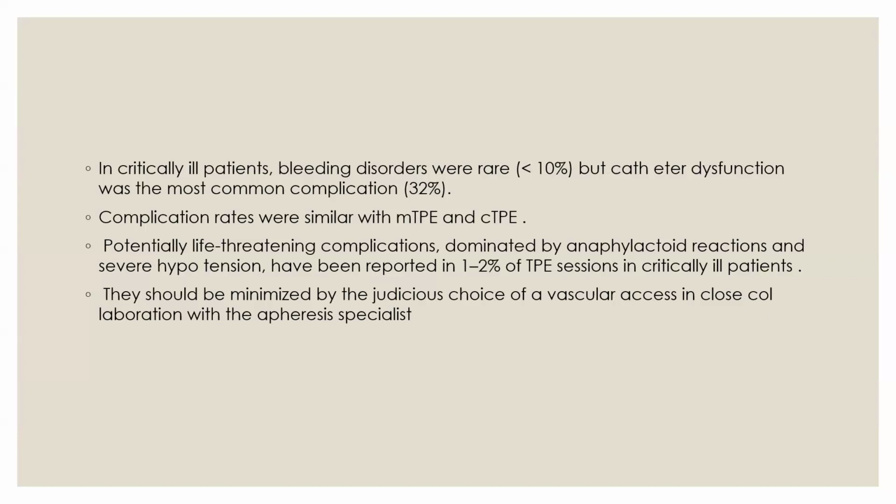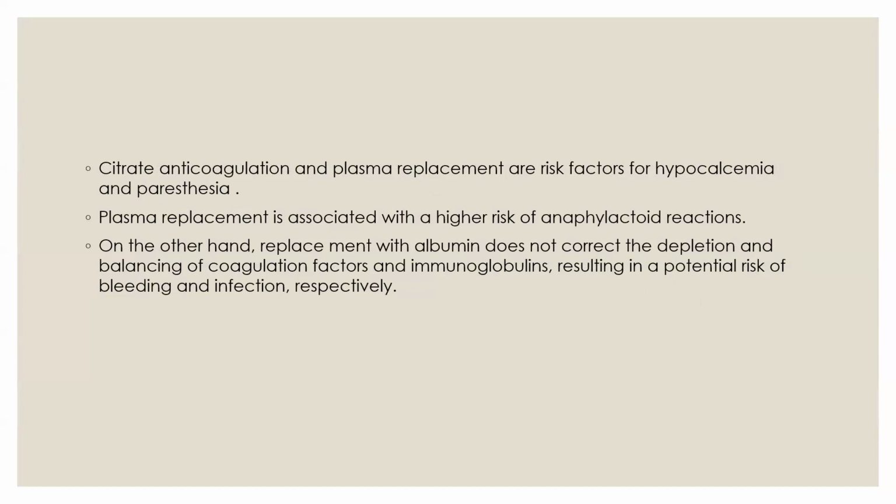Potential life-threatening complications dominated by anaphylactic reaction and severe hypotension have been reported in 1% to 2% of therapeutic plasma exchange sessions in critically ill patients. They should be minimized by judicious choice of vascular access in close collaboration with apheresis specialists. Citrate anticoagulation and plasma replacement are risk factors for hypocalcemia and paresthesia. Plasma replacement is associated with higher risk of anaphylactic reaction. On the other hand, replacement with albumin does not correct the depletion and balancing of coagulation factors and immunoglobulins, resulting in potential risk of bleeding and infection respectively.